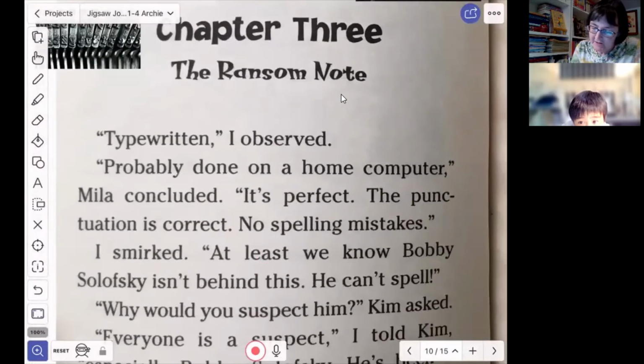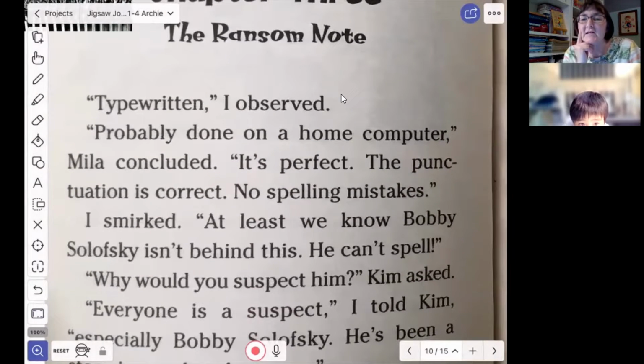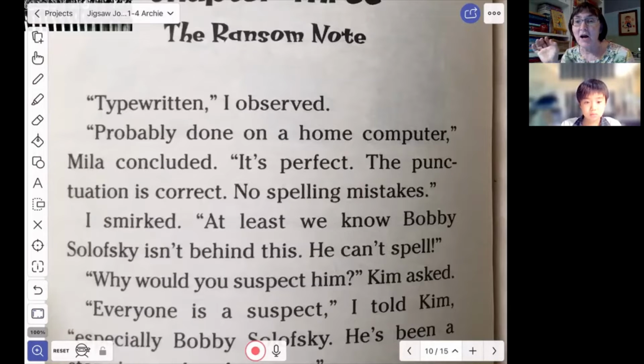That's right. So the first thing that Jigsaw said, remember, he's a detective, so he's looking for clues. One of the things he wants to know, if there's a note, is did someone write it by hand, or did they use a computer or a typewriter? How did they write it? Now, if they wrote it by hand, then they can look for some interesting clues because they might be able to match the handwriting to another person. So if they have a list of 3 or 4 suspects, a suspect is a person who they think might have done the crime, might be the who.